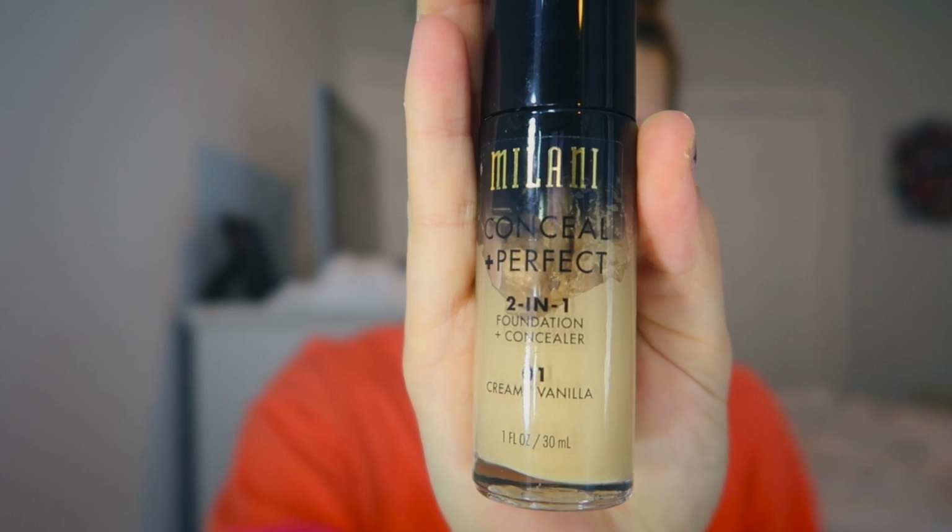Next, I do foundation and I use the Real Techniques sponge, and the foundation is the Milani Conceal and Perfect 2-in-1 Foundation and Concealer in the shade Creamy Vanilla. And I just spread that all around my face, making it as even as possible.